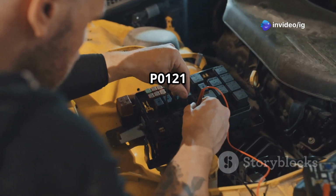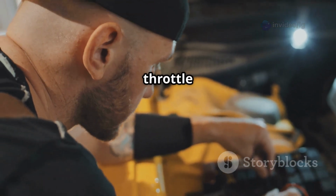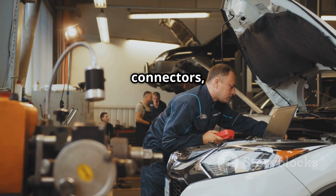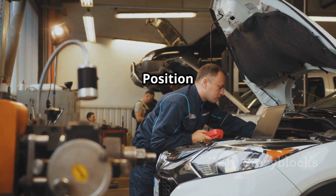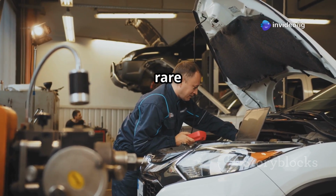Common causes of P0121 are a faulty TPS sensor, a dirty or sticking throttle body, damaged wiring or connectors, a failing accelerator pedal position sensor, APP sensor, and ECU issues, though that's a rare case.